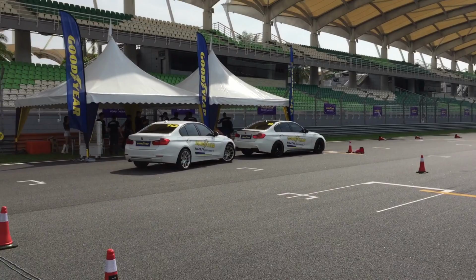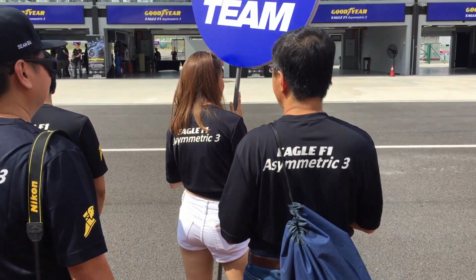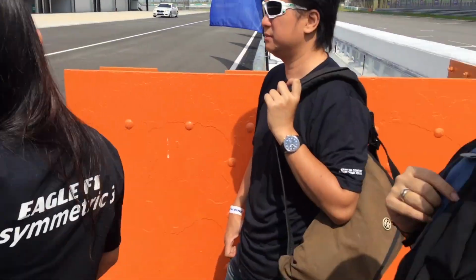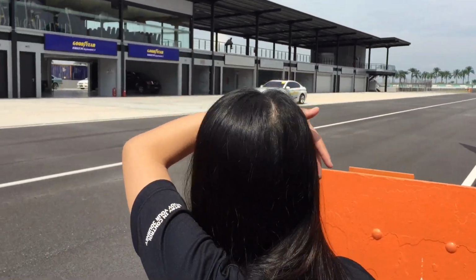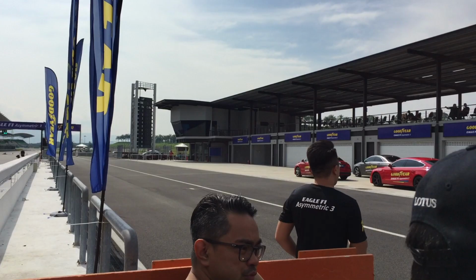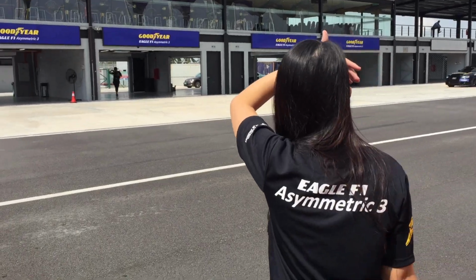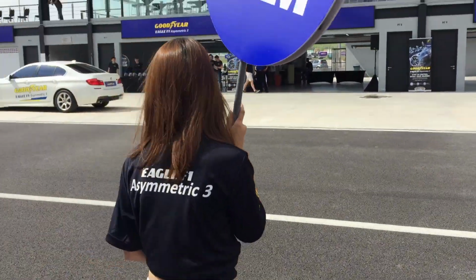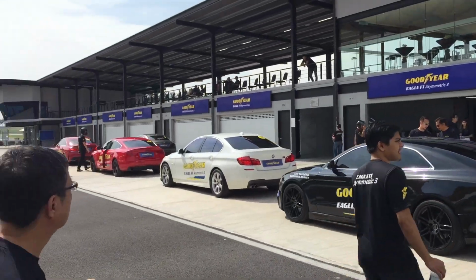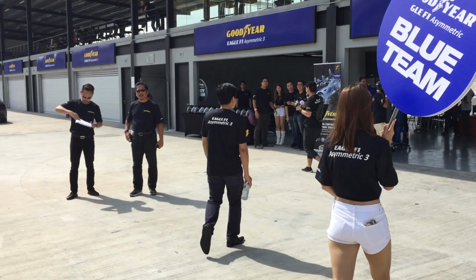So we're done with the slalom, and now we're gonna head on to track driving. And we're gonna follow her. She leads us, the blue team. So she's our blue team leader. Hello. Mummy duck bringing the ducklings. Mummy duck, can we cross? Yep. Now, track driving.